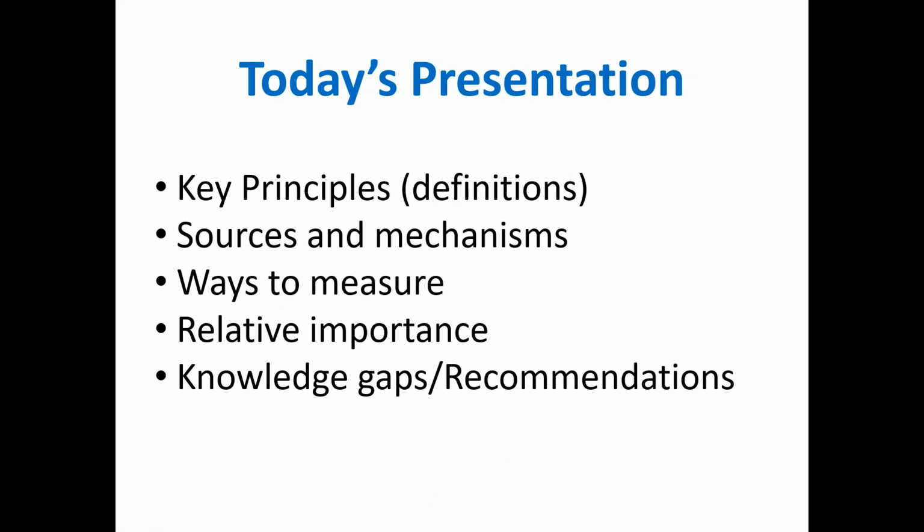The presentation will consist of 5 main areas. First, talk a little about definitions and what internal loading actually is. Then sources and mechanisms of internal loading, how to measure it, and its relative importance compared to external loading coming from the watershed and outside the lake. And then finally, finish up with knowledge gaps and recommendations.